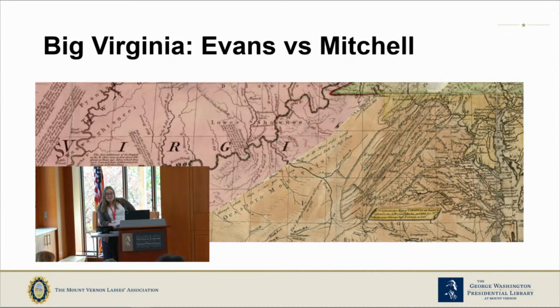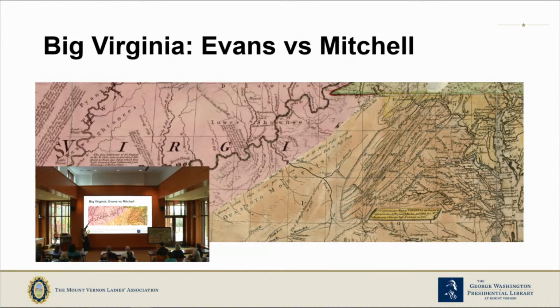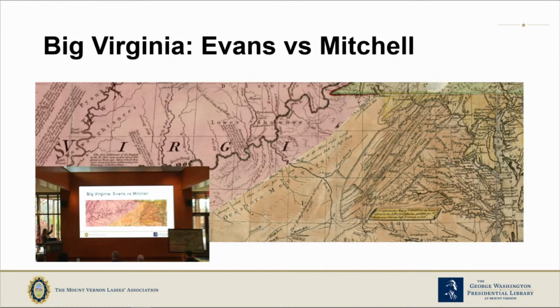This is the test with the lapel mic. On this map, you can see he makes a comment here that this is the furthest range of settlements in Virginia. Still has Virginia going back a little bit further. But Mitchell is like, I see you, but I raise you. Virginia. And then it just keeps going. Everything the light touches is Virginia. And then it also goes up quite a bit further as well.